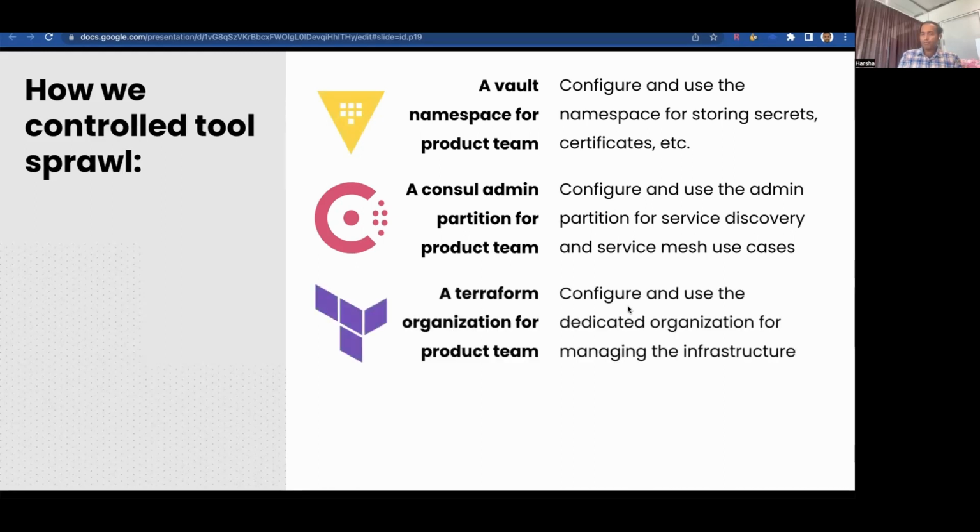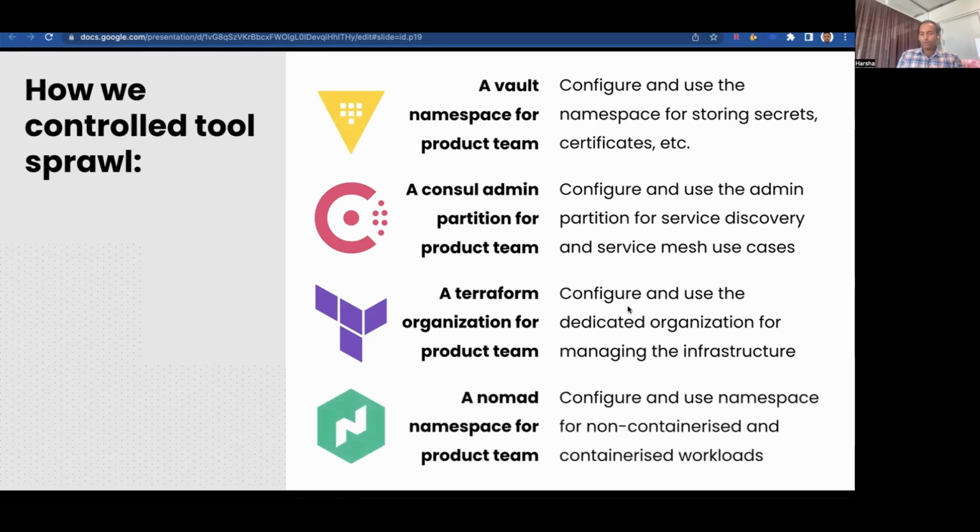And for Terraform, we went with a different approach. For each business area, we gave a Terraform organization, and then we configure the Terraform organization with some initial settings, and then give control to the teams so that they can manage it like their own Terraform Cloud organization. And then we have high-level accountability on what's happening inside this account. And the teams have flexibility to integrate with their own third parties and manage it by themselves. And we have followed a similar pattern with Nomad. So we offer a dedicated namespace for each product team or business area, and they can use it as needed for non-containerized and containerized workloads.